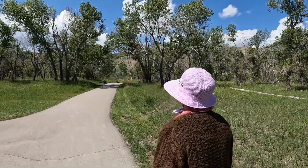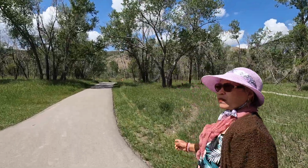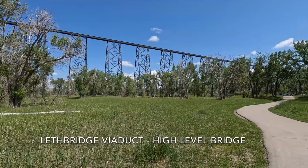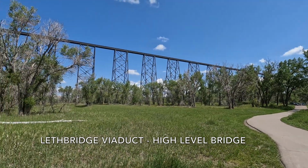Yet. Where are we going, honey? We're going to the river. Oh, is this where the river goes? Mm-hmm. Oh, this is real. No, it's beautiful.